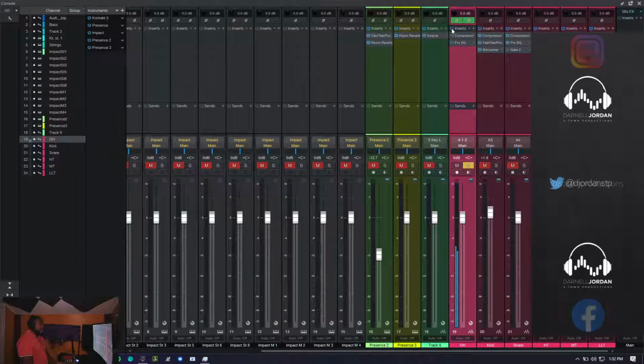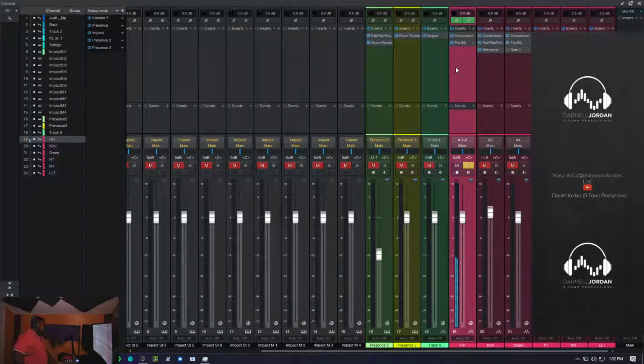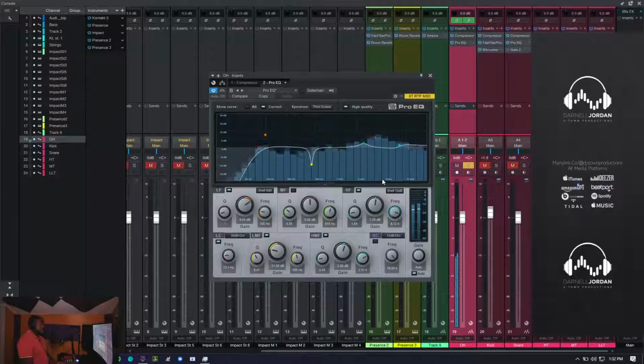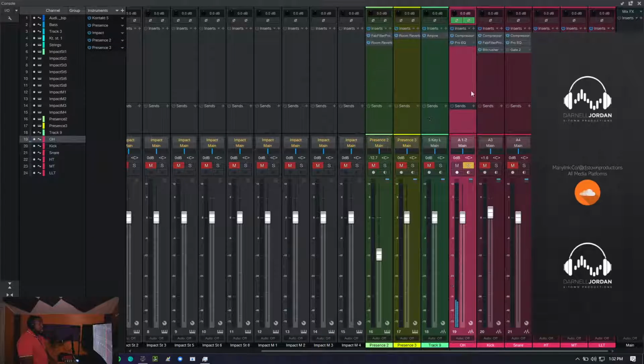Here it is dry. And right now I'm just using the overhead preset from PreSonus and making adjustments as I go along. All right, so sounds good. Let's hear that kick.